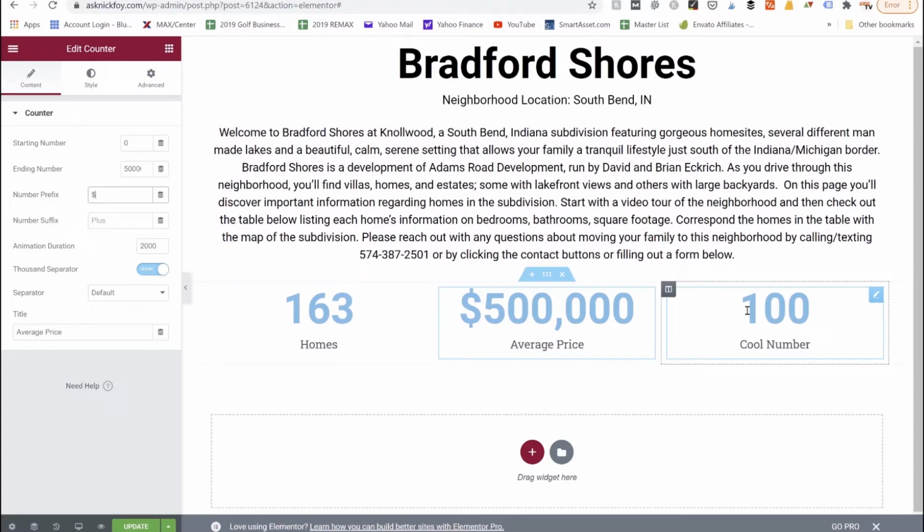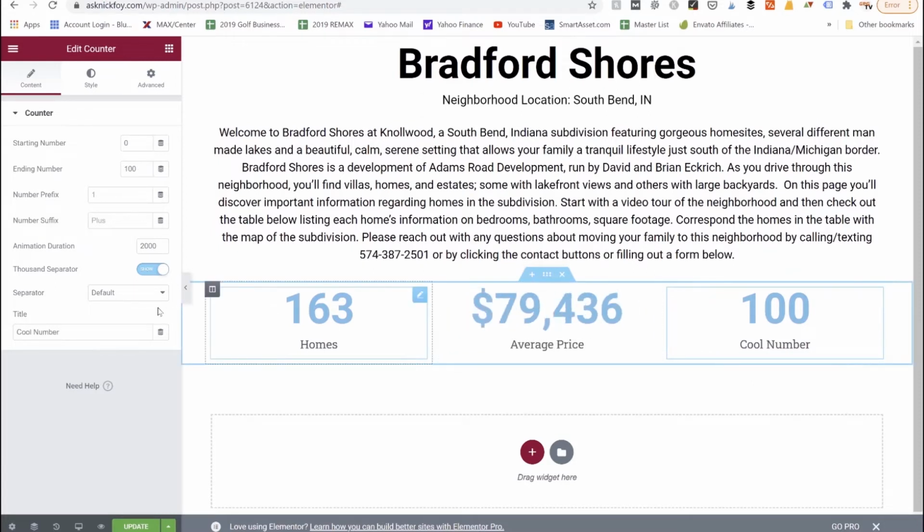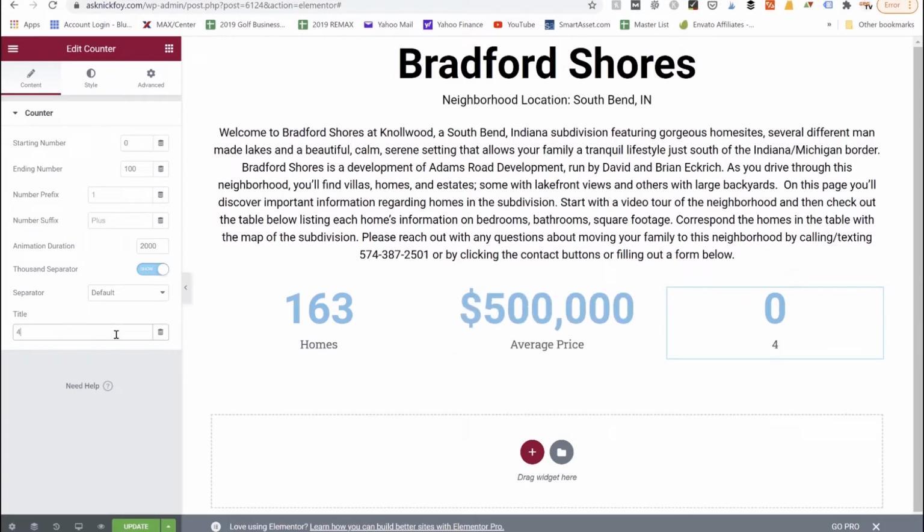And then lastly, I'm going to click on this final counter box, and I'm going to use this to display what zip code this neighborhood is. So we'll go ahead and just type zip code in, and then we'll come back here to the number and we'll type in 46628. And this time we're going to get rid of the 1000 separator, so it just displays the zip code. Alright, so that's our counter effects section that we created.